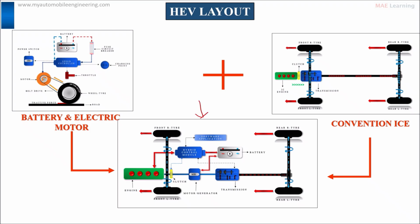With all the important parts. Now, first we will understand the battery and electric motor section. First, this one. Here is the battery pack. This is like the heart of the electric system. It stores electricity just like your mobile phone battery, but this battery is much bigger and more powerful than your normal batteries. And it gives power to the electric motor.